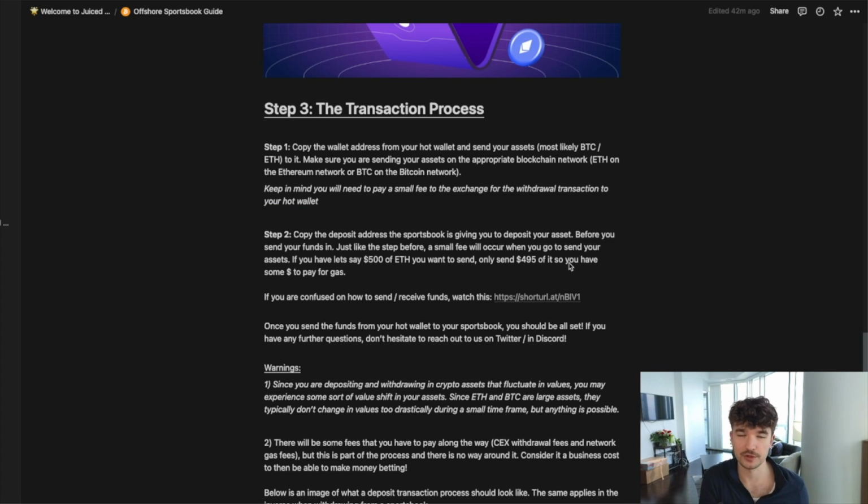Once you know what sportsbook you're sending it to, you have a hot wallet, and you have a centralized exchange, you're ready for this process. So first things first, step one: copy the wallet address from your hot wallet and send your assets, most likely Bitcoin or Ethereum, to it. You want to make sure that you're sending your assets on the appropriate blockchain network, so ETH on the Ethereum network or BTC on the Bitcoin network. Also, keep in mind, you need to pay a small fee for the exchange for the withdrawal transaction to your hot wallet, so you need to leave a little bit for that fee. So that's step one. Basically, you're sending from your centralized exchange to your hot wallet. You simply copy the hot wallet address, send it over the proper network, and you're good to go.